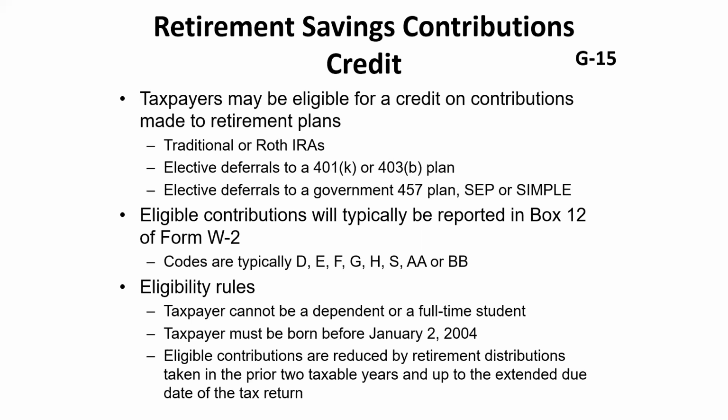Now, the one other thing we do have to check on is that if you have an eligible contribution, you have to reduce that by any retirement distributions taken in the prior 2 taxable years. So you just have to go back and double check to see, did anyone actually make a distribution from their retirement account in the prior 2 years? The reason I mention this is that typically we may see retirement distributions in prior years due to a person changing jobs and basically taking the cash out of that plan.